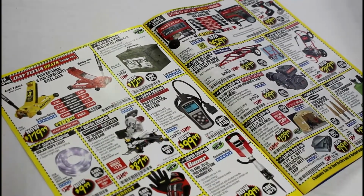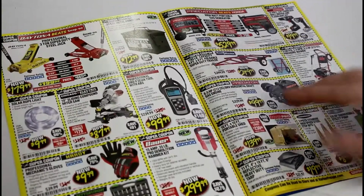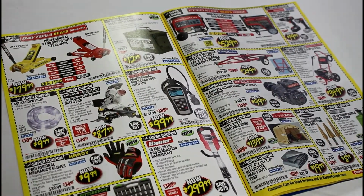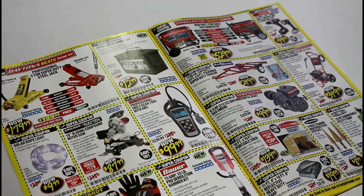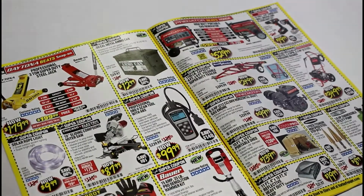I've heard people say great things about the ammo cans. They're great for storing ammo or pretty much anything. I don't believe they're waterproof, but I guess you wouldn't be. I don't know. Anyway, I'm sure that Daytona jack is awesome.